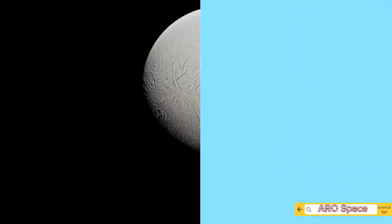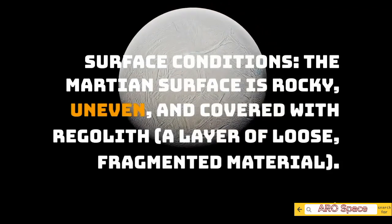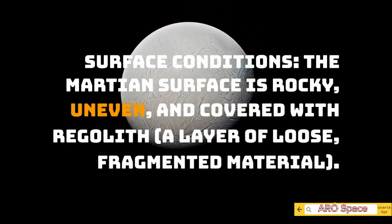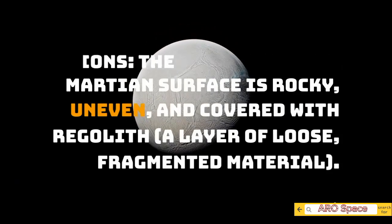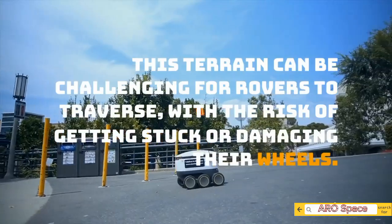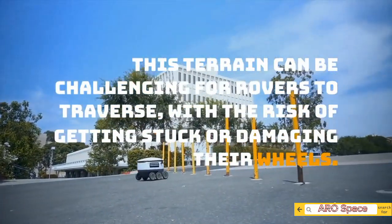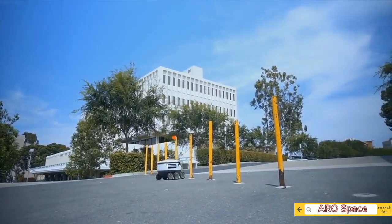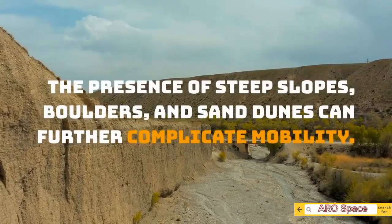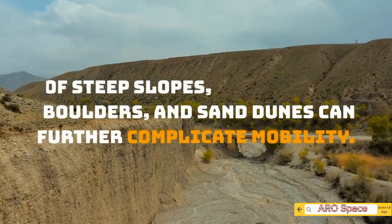Surface conditions. The Martian surface is rocky, uneven, and covered with regolith, a layer of loose, fragmented material. This terrain can be challenging for rovers to traverse, with the risk of getting stuck or damaging their wheels. The presence of steep slopes, boulders, and sand dunes can further complicate mobility.